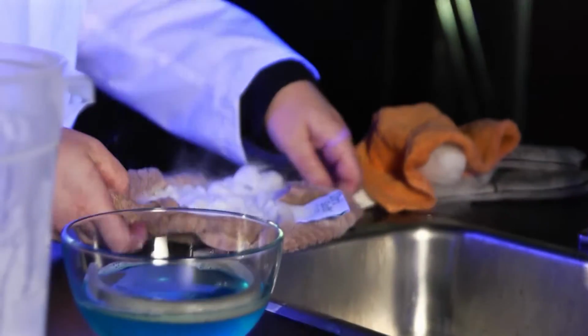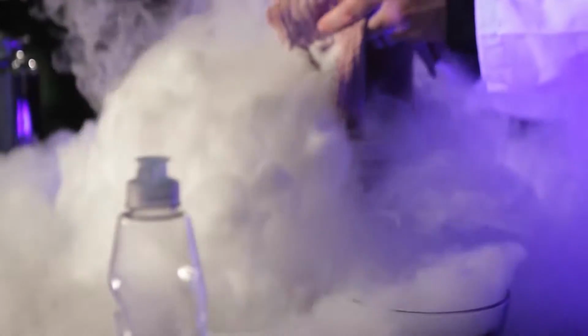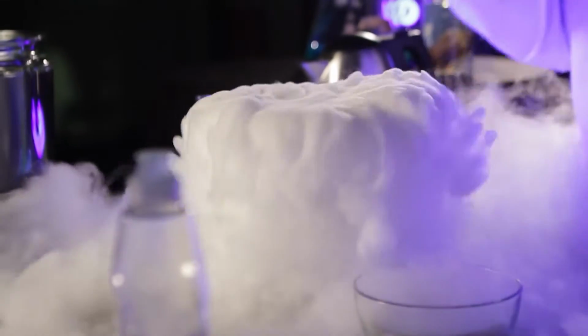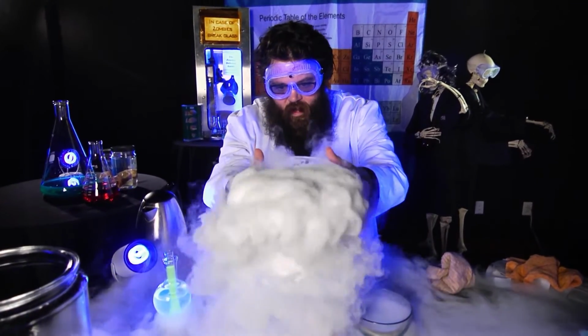So we're gonna just put some dry ice into this warm water right here. We're gonna see what happens. So what we have here is something called sublimation. Now, when ice gets really, really warm, it starts to melt into water, but dry ice is frozen gas. So when it warms up, it sublimates back into gas. We don't say melt, we say sublimate. So we have all of this gas right here.